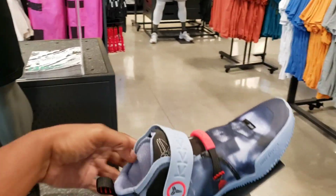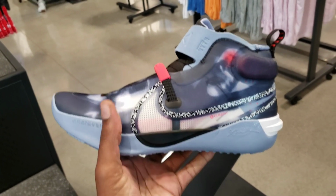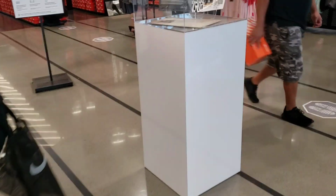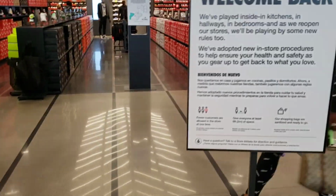Hey, how you doing today? We saw these at the last stop that we was at. Now they have them here. I guess still retail. This tie-dye colorway is not bad. I do like the Serena one a little bit better, my personal opinion. This location is pretty dope. Never been here before, so let's go ahead and see what we can come across.